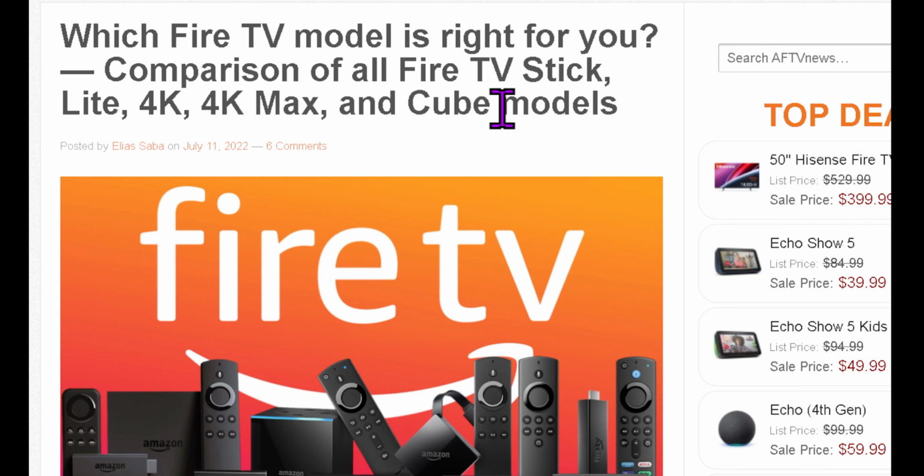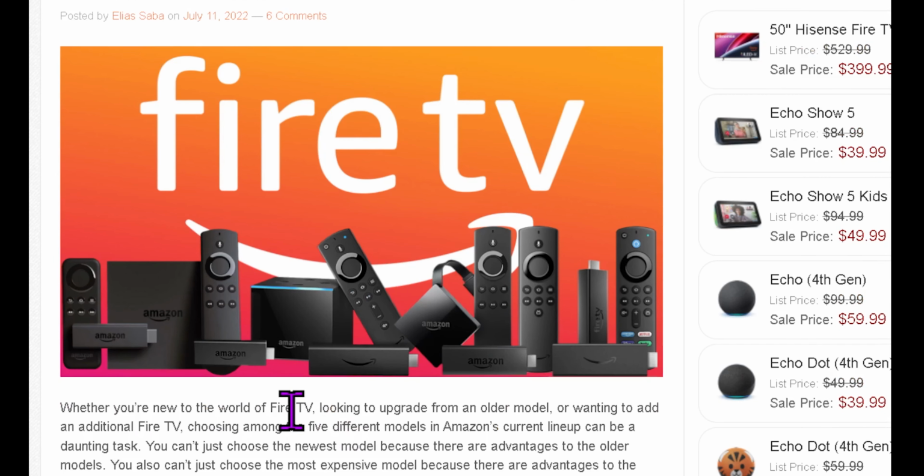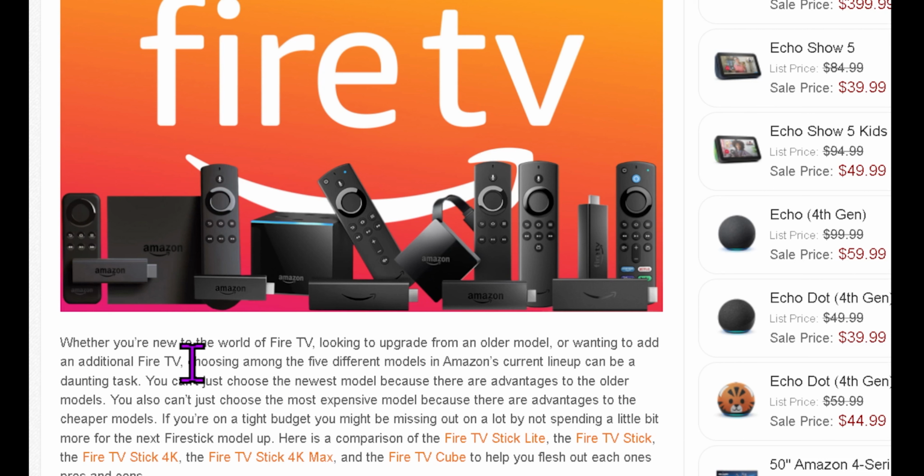Now, right off the bat, I want to say that specs can be deceiving, especially when it comes to Amazon devices. Because we thought we were going to be some serious haters when they came out with the Lite. And what Amazon has been able to do with the specs in some of these devices, you've got to take your hat off. They can do exactly what they need to do with these devices.